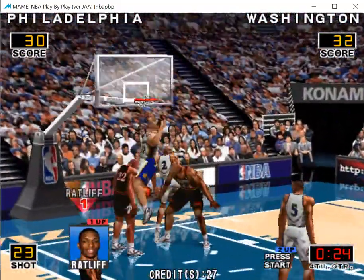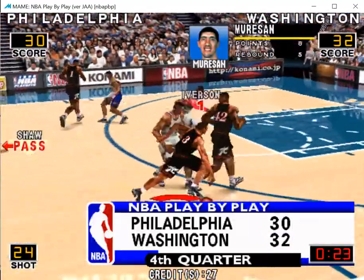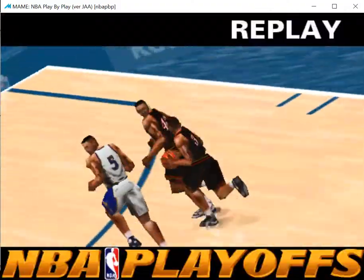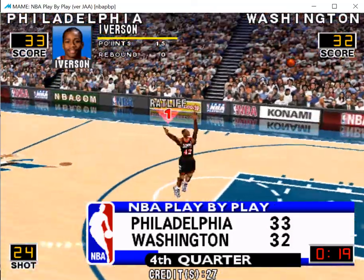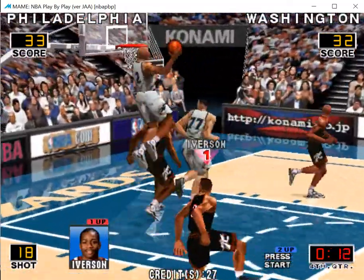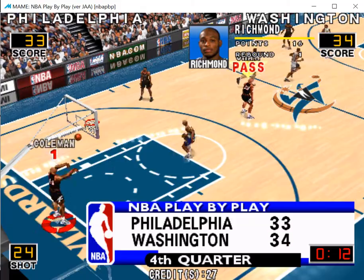Fires for three. Followed by Urasa. Urasa gives Washington a lead. Triggered for three. Big bucket by Allen. Oh, he's playing so well tonight. Now, let's get back to the game. The Wizards are trailing by one. Richmond in the lane. Jam! Wizards lead with one.